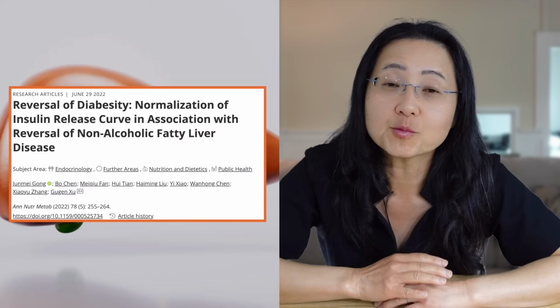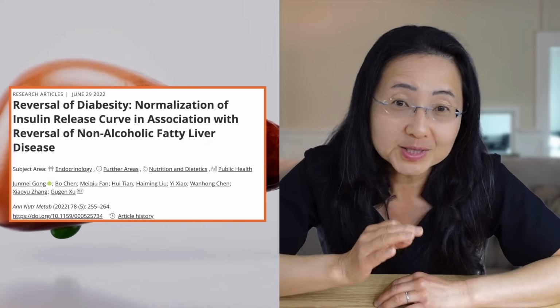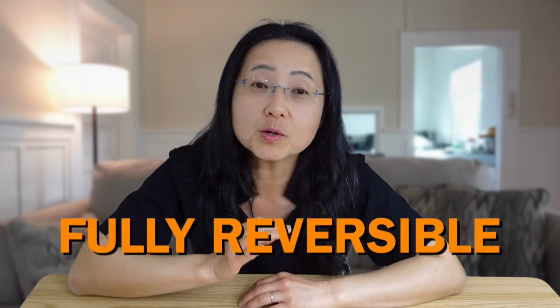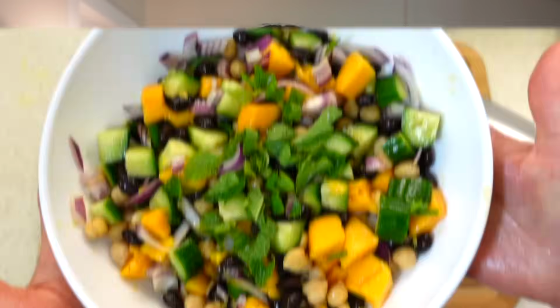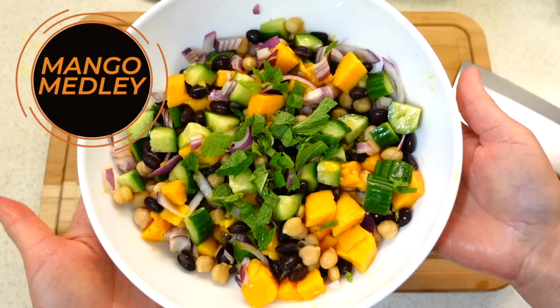Now, if you have prediabetes, type 2 diabetes, or fatty liver, the good news is that these are all fully reversible at early stages, and the key is to incorporate this plant family in your daily diet. If you're having a difficult time incorporating healthy foods because they are tasteless, then let me show you a tasty, delicious recipe for a healthy mango medley at the end of this video.